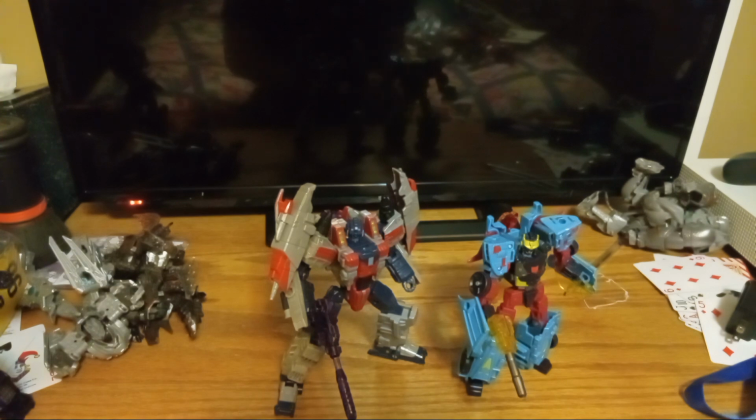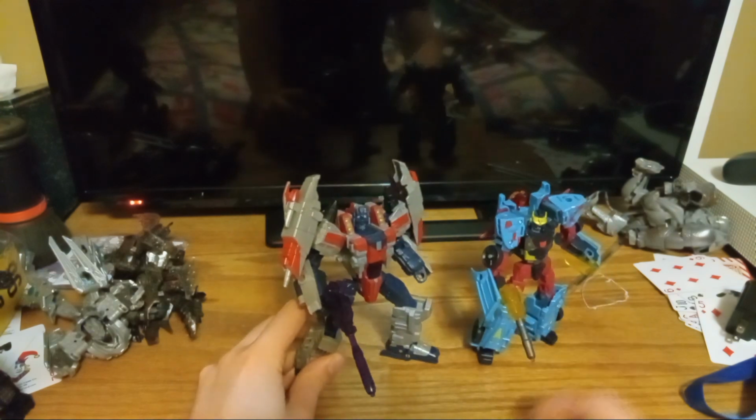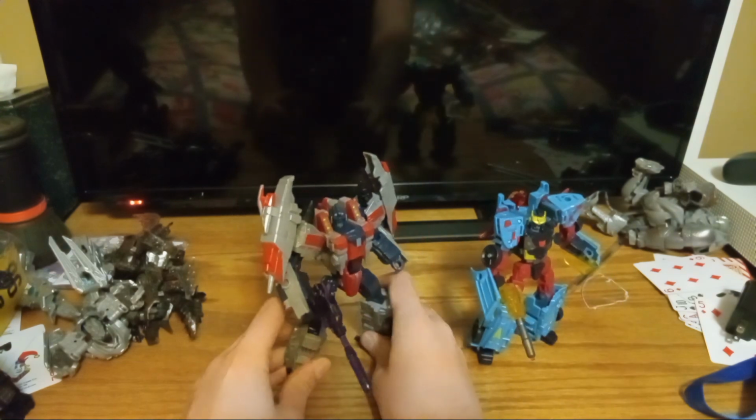But I got these two, and these two are quite fun. I'll say right now, if you want a good deluxe, go with Hotshot. If you want a good Voyager, go with Starscream. These figures are both majorly fantastic. I was honestly surprised by how good they are. And I'm a more recent Cybertron fan. I didn't really grow up with the show, but I did recently watch it, and it's really enjoyable. And having the representation of Hotshot and Starscream in a modern form, I think is perfect.